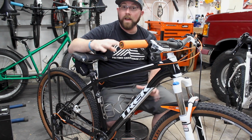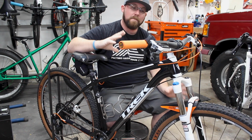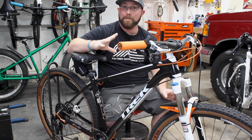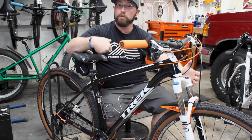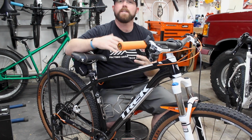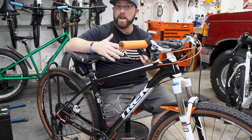better your riding. The other thing you'll find with mountain bikes, again, it's going to depend on the style of mountain bike you have. In my case, we have a cross-country bike here. The cross-country bike is going to generally have a little bit longer of a frame, a little bit longer of a reach to get you down into kind of a racing position.